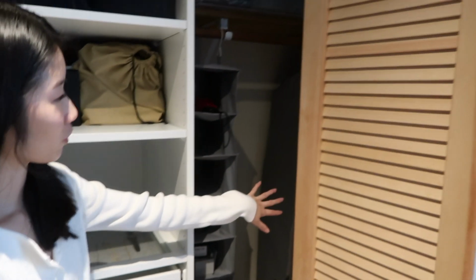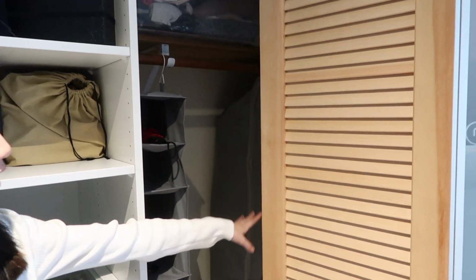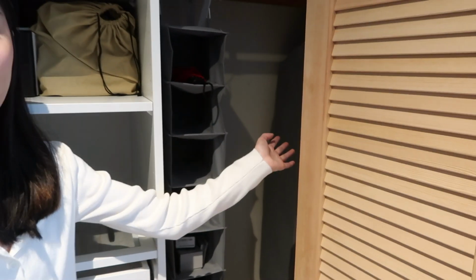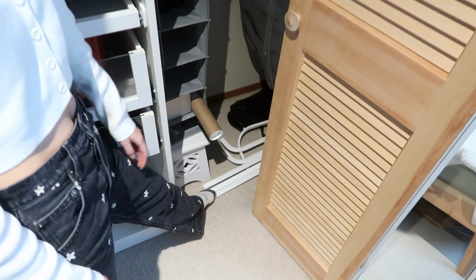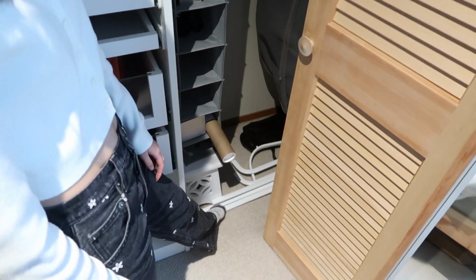Moving on to this corner right here, everything's hidden pretty much, but it's all my winter jackets and some business casual attire I have, since I'm a business major, so we gotta dress business casual sometimes. And I also have this IKEA clothing rack. I don't really know where to put it, so I just kind of stuffed it in my closet.